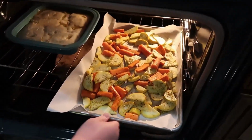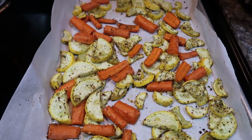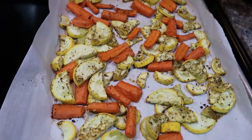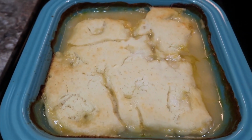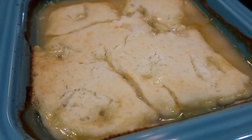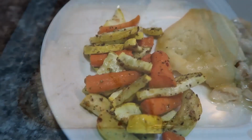Now I did bake that for about 15 minutes and then added in the veggies. So the veggies probably baked for about 30 minutes. And I actually ended up letting the chicken pie go a little longer just to get it good and golden brown on the top. And here it is. It's all hot and bubbly. So very good. It really is like comfort food. And like I said, I think it would be great even if you threw some veggies in there to bake with it. We really enjoyed this so much.